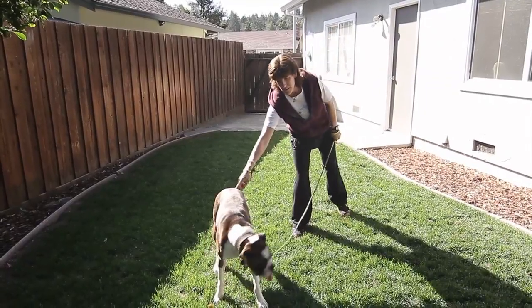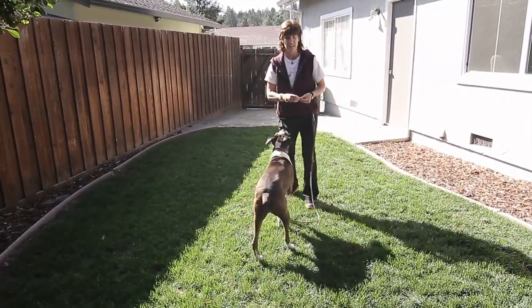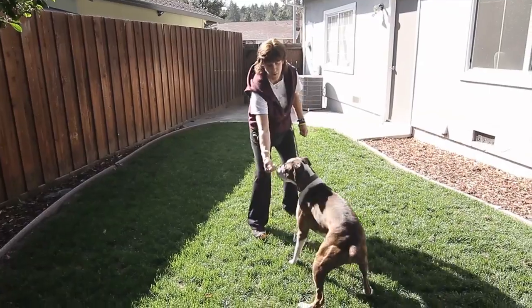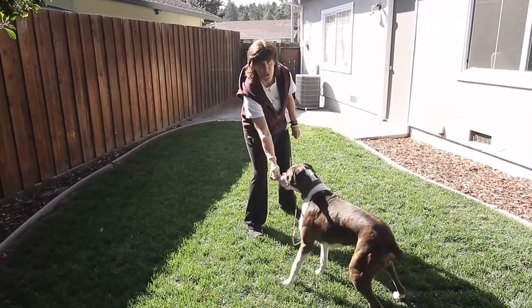So the second Leave It I'm going to show you is when you have something in your hand. So I have a piece of hot dog in my hand, and I'm going to put it out to her, and I'm going to close my hand every time she goes into there.